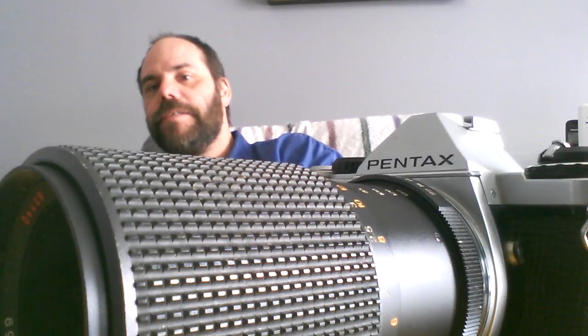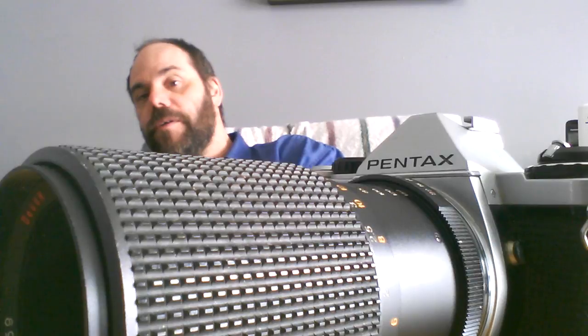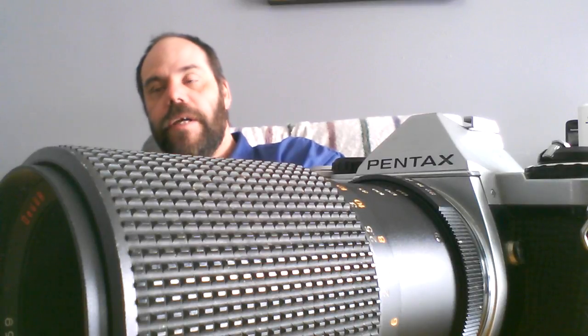But that also limits you in a lot of things too, such as if you're going for certain effects, sometimes auto won't produce that for you. You need to get into manual mode.